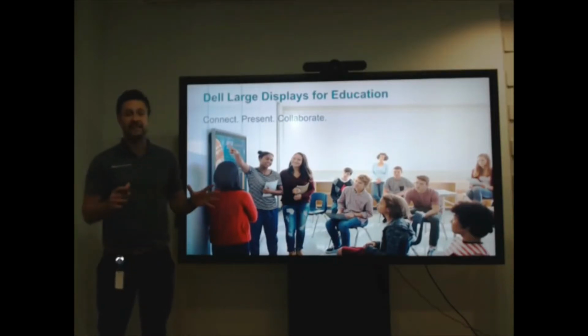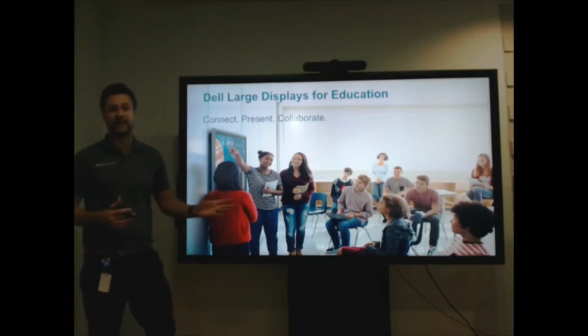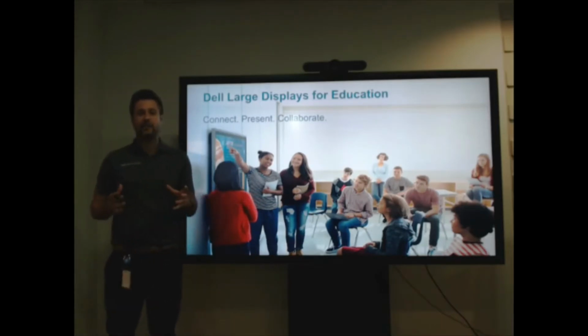In today's session, I'm going to run through the portfolio and why we're seeing our education customers deploying large displays in their classrooms, and also look a little into the differentiators between the Dell options and some of the other options in the market.